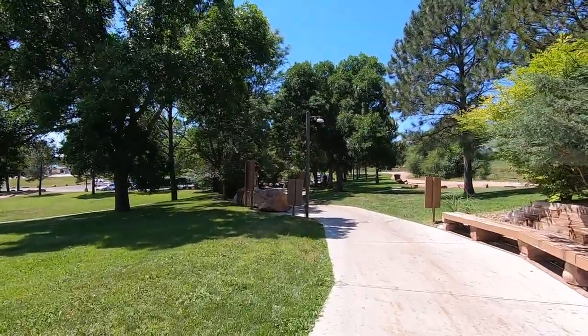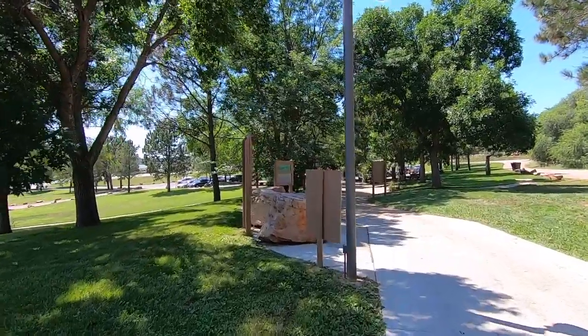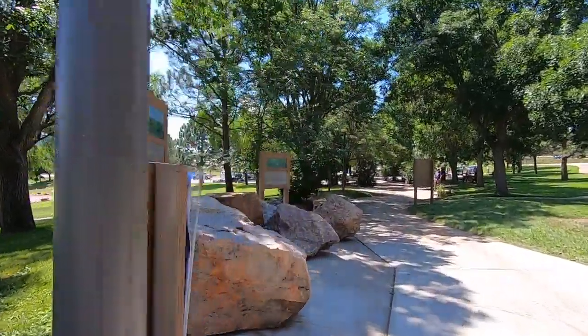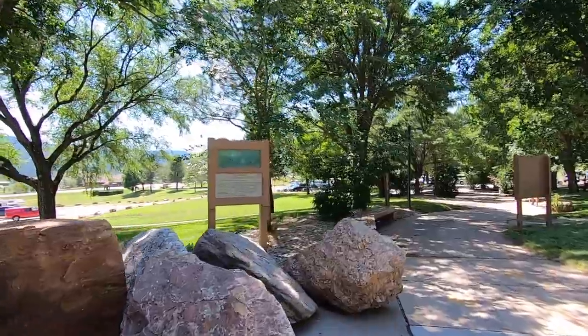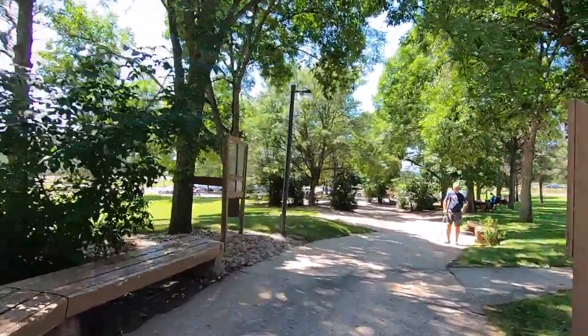Alrighty, well, guess what? Getting back on the road. Gonna be heading down to Nebraska. It's time I gotta pick up the pace. I gotta start doing some mileage now. But we are almost out of the Black Hills.